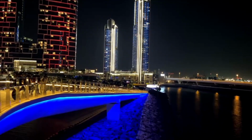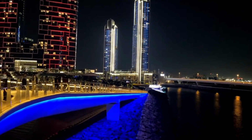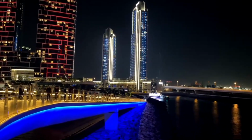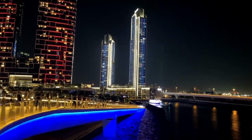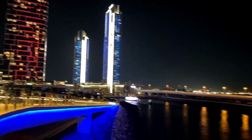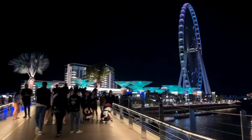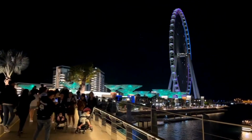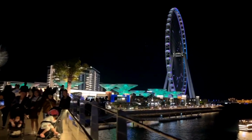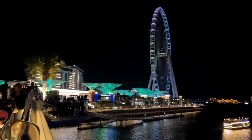Through the scope, we can have a look around Blue Waters. We can have a look around this island. It's a man-made island. And we can see the ferry wheel in a closer view as well. And we can move into the island, because this island is something special for us, because it's a shopping hub. It's a retail hub for many tourists, and many restaurants and cafes are situated there in Blue Waters.